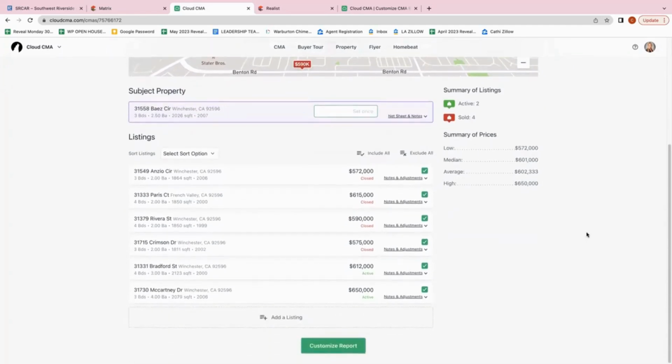See where it says set price? Never set a price. The minute you tell somebody what to list their house at, if it sells in a day, you didn't price it high enough, they could have gotten more. If it sits for 2 months, guess what? You overpriced it. It's all your fault. So don't go there. And we're doing a pre-list package, remember. So we like all of our comps, and now we're going to hit customize reports.